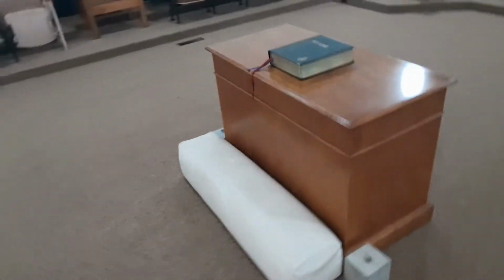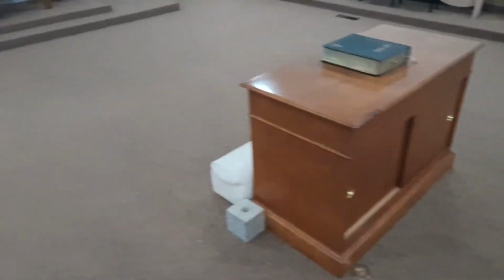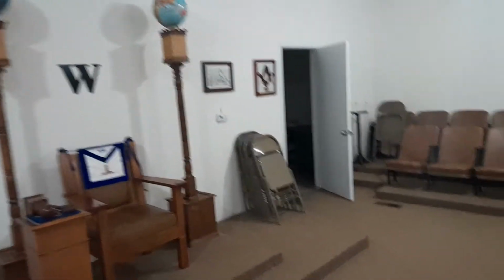Their altar's got a staff holders here. They've actually got a slide on that side. Makes it easy to hide things and put things away. Building's in good shape, real good condition. It was actually a 2-story building at one time, and they made it into a 1-story building.